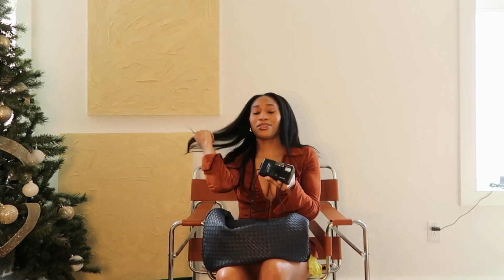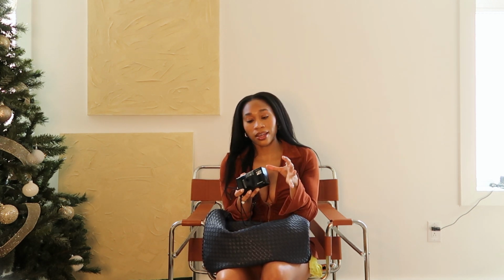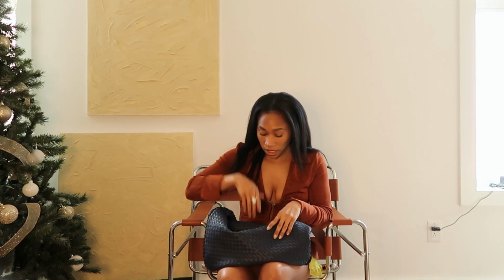And then my film camera. I love taking this when I travel because the film photos just come out better when you're traveling the world, to be quite honest. I used to shoot them a lot when I stayed in California, but ever since I moved back to the East Coast, I don't really shoot it as much, but I am gonna shoot it when I go on vacation. So that's coming with me.